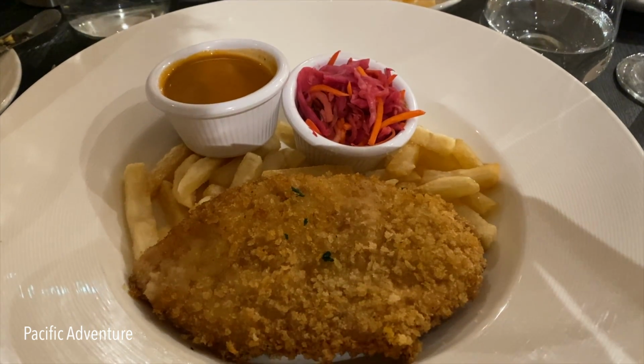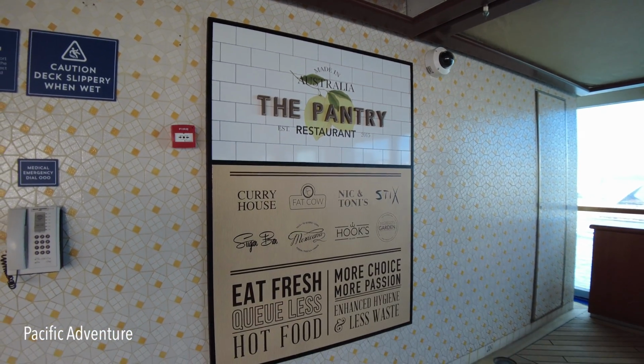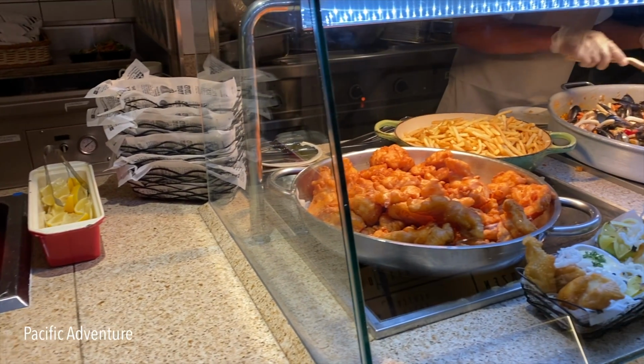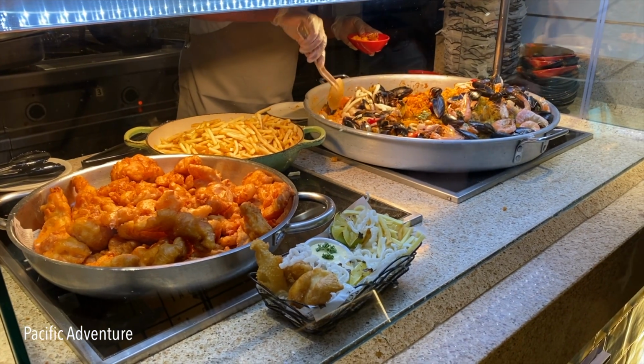Each ship also offers a modern take on the buffet called the Pantry. It relies on crew serving passengers from behind counters in a venue that has been designed like a food court. You'll find everything from Asian and Indian to Italian and fish and chips on offer, and it's open daily for breakfast, lunch, and dinner.